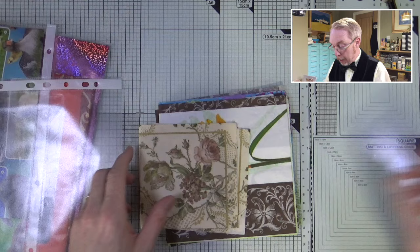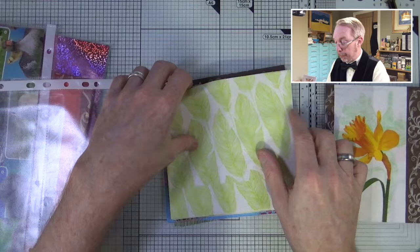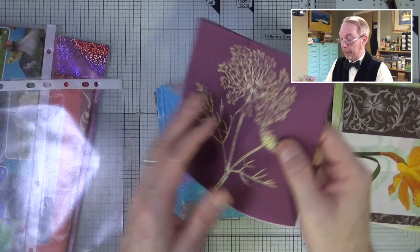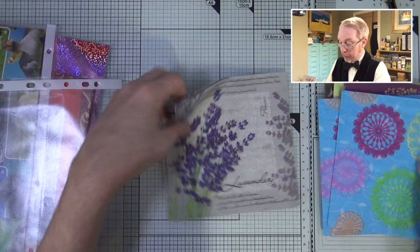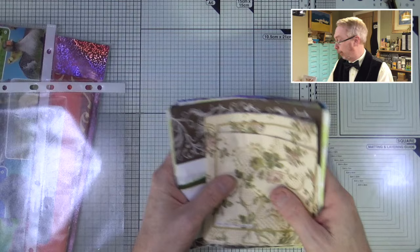What we've got in here? Napkins. Lots of beautiful florally napkins. Gorgeous. Narcissus, daffodil, feathers, beautiful. More, oh, look at that. Gorgeous colour. I don't know whether the camera's picking that up, but it is a cream on that beautiful kind of wine, burgundy-ish colour. Beautiful mandala kind of flowers and lavender. Excellent stuff. I'm getting such a huge collection now of napkins. I could open a shop. It's cool. Thank you, because I love me my napkins.